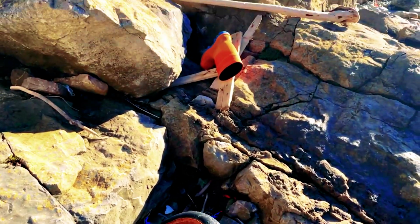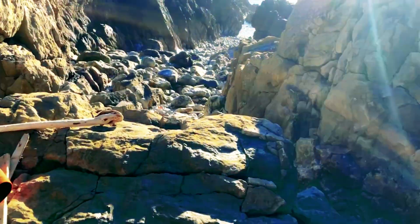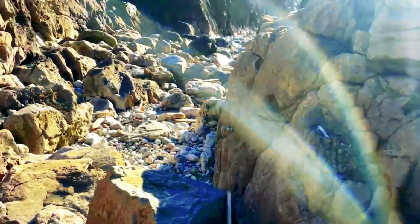Just a tyre, a welly, and actually another good stick. There's a few of these sticks right now, pretty decent. Good stick. I'm losing my mind. I'm getting excited about a stick.